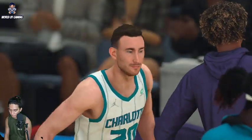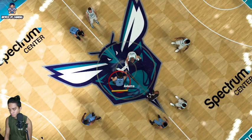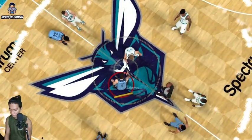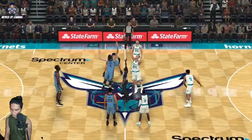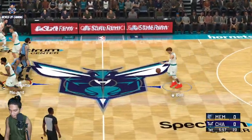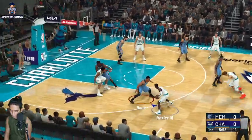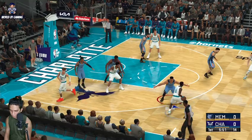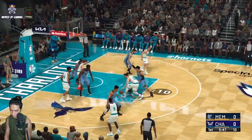Gordon. David, he is the total package and the starting group for the Grizzlies. Adams at center with Jackson next to him. Then there's Ja Morant. Then there's Dylan Brooks. And it's Bane in at the shooting guard position. And for Charlotte, up at the forward spots, it's Hayward and Bridges. The guard spots are filled by Ball and Rozier. And it's Plumlee in at the pivot spot, manning the middle.